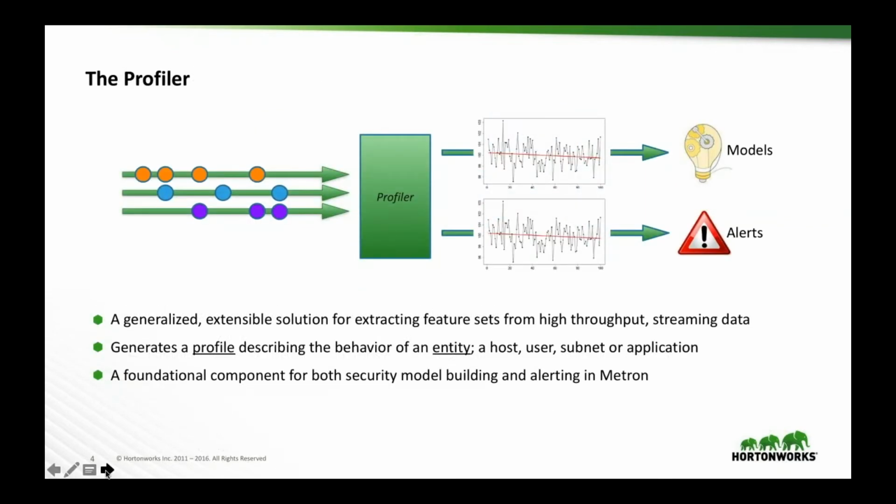So what I want to spend the most time on, because I believe this is the special sauce for Metron, is this enrichment called the profiler. The profiler is an engine that sits on top of that processing pipeline and has visibility to all of the data flowing through the pipeline, where you can build profiles of not only data within a particular data stream, but maybe even across all those data streams together. And what do I mean by that?